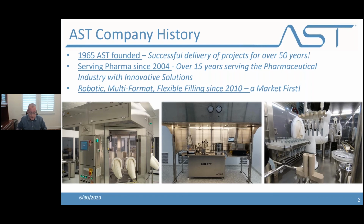In terms of technology, 10 years later, we look at a very different machine than we did back then. But that machine was designed to fill vials, syringes, cartridges and infusion bags, all on one line.